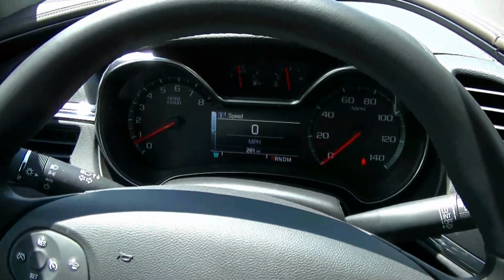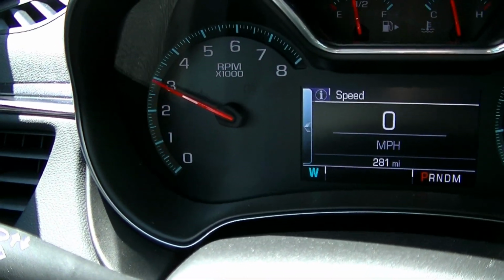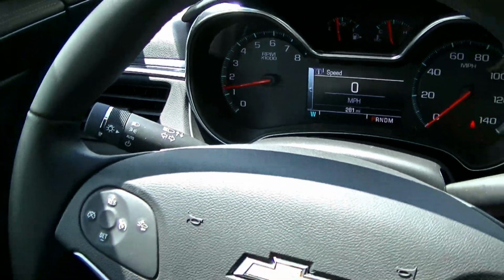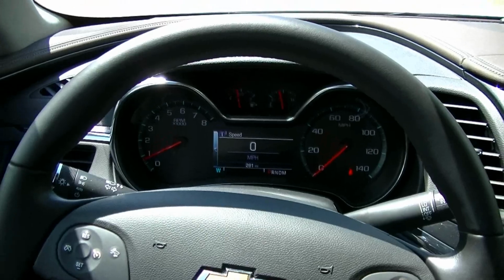Alright, do a quick exhaust video for it. This car, I'll rev it to about 3,000 before it cuts out when you're in neutral, or park I should say. So I'll put that on there.